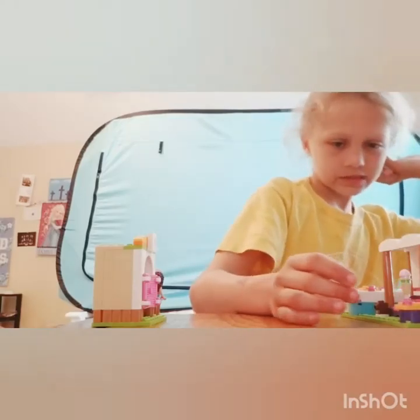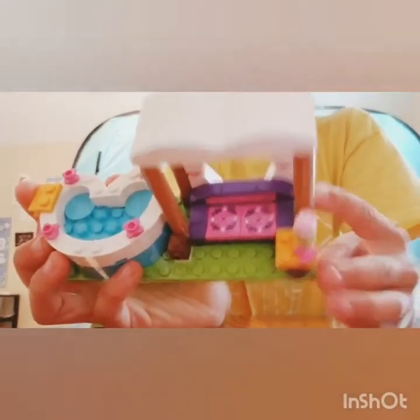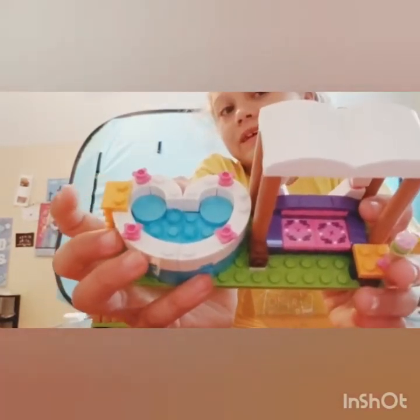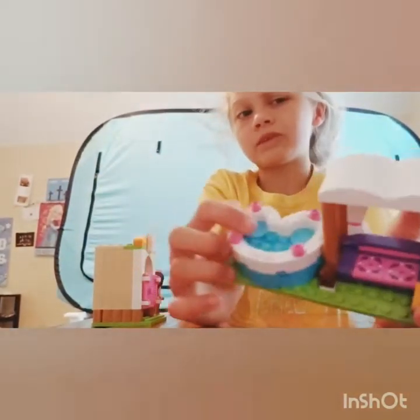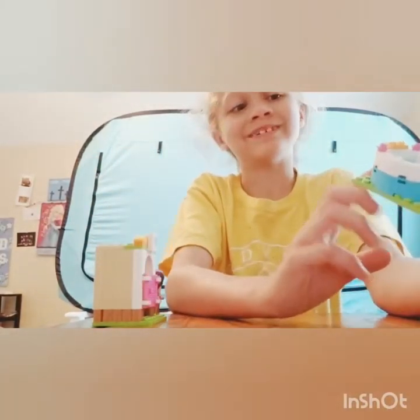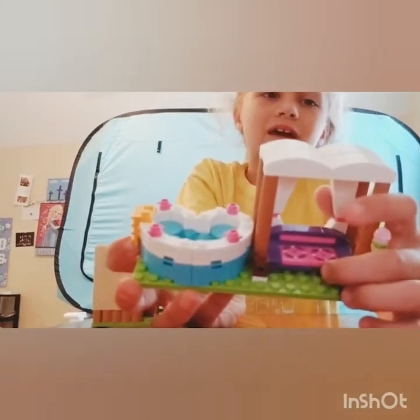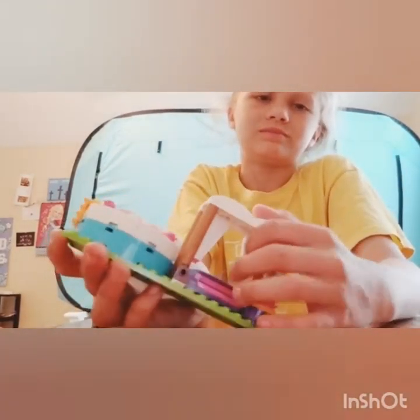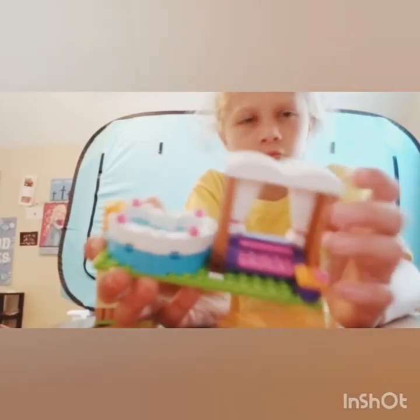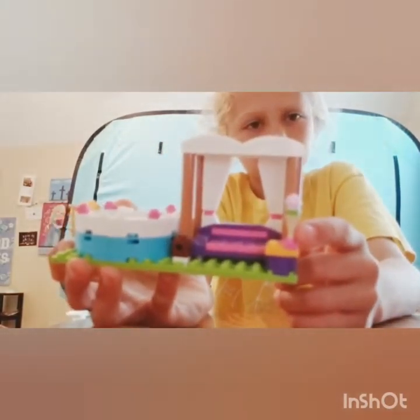Next is this little hot tub with ice cream, a little chill out place for the adults and adults only. We have a hot tub with flowers and a water. Then we have a couch, like a cabana, with little things that look like they're gonna close, but they're not. Ice cream cone, table.